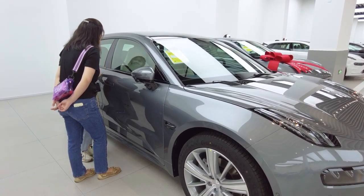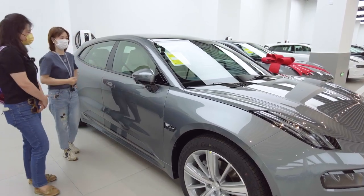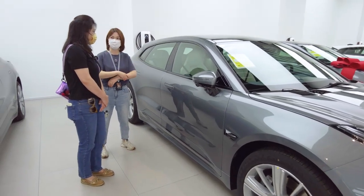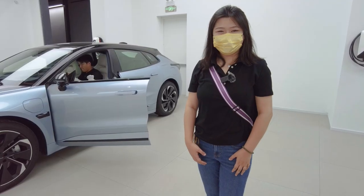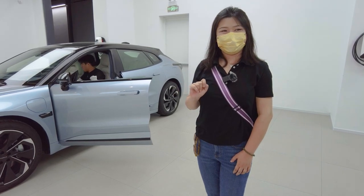So the interior of the Zeekr comes in 4 different colors.